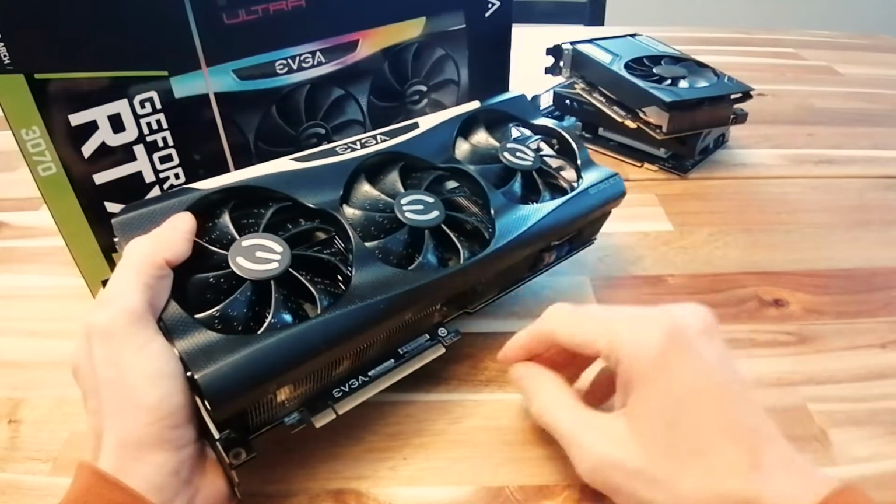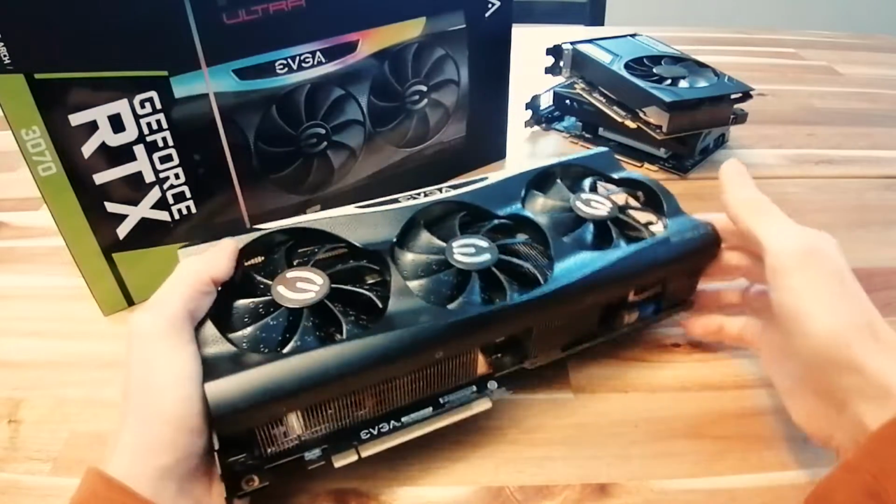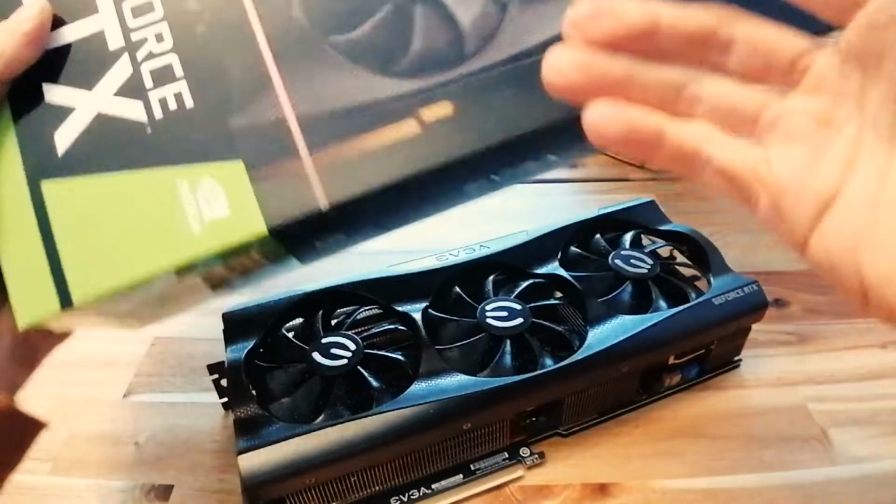And I know what else you're thinking. You're thinking, how the heck did he get his hands on an RTX 3070? Well, let me tell you all about it.